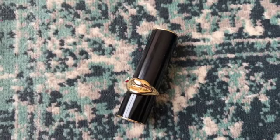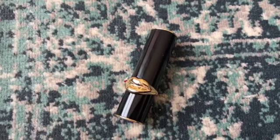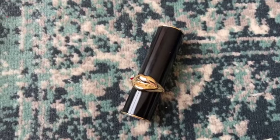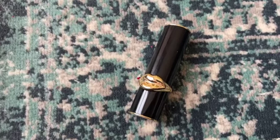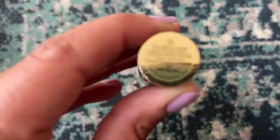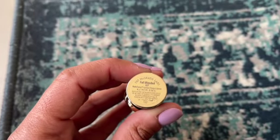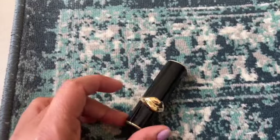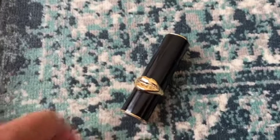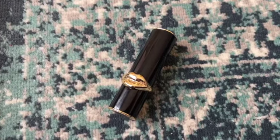To be honest, I'm now realizing that I'm actually missing a lip product. I'll fetch it and insert clips in a little bit when I can go get it, because it's in my school bag. But this is the Matte Trans lipstick in Full Blooded. Okay, so it is kind of a plummy shade. I don't know, maybe more of a grape shade, like a deep purple shade.